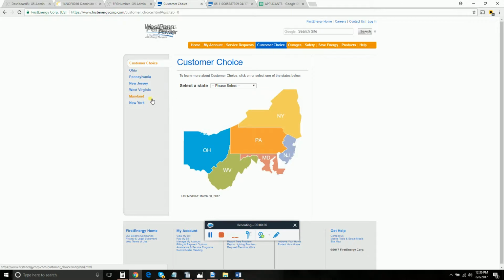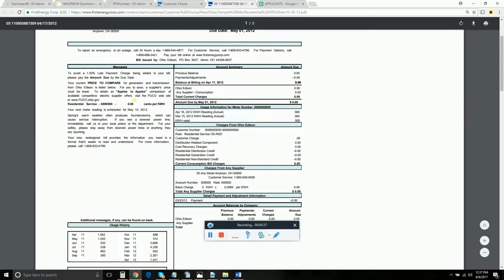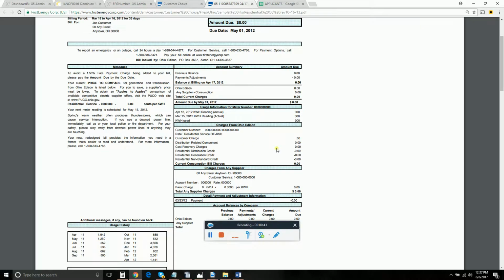As you can see here, several states are serviced by First Energy: Ohio, West Virginia, Maryland, Pennsylvania, New Jersey, and New York. Needless to say, many of your calls will be coming from one of the First Energy companies. Thankfully, the bill format for these territories all look exactly alike. Now, although the utilities are named differently, everything works the same as far as enrollment's concerned.